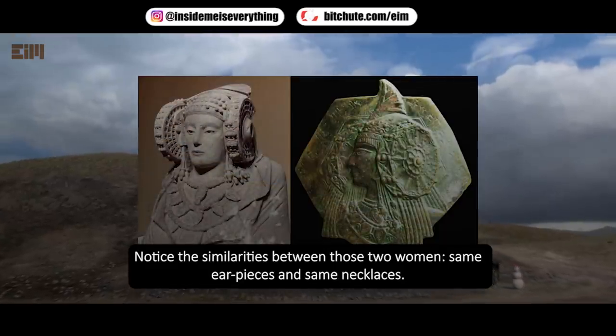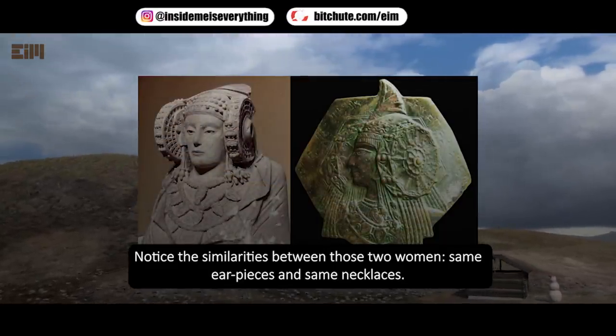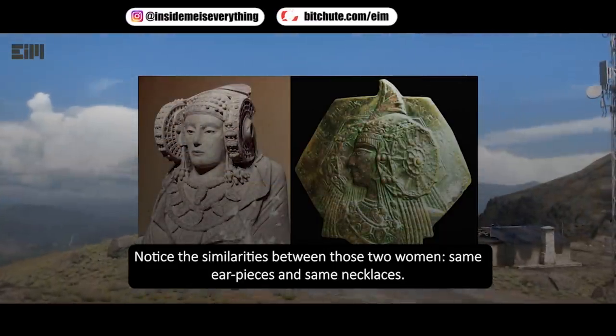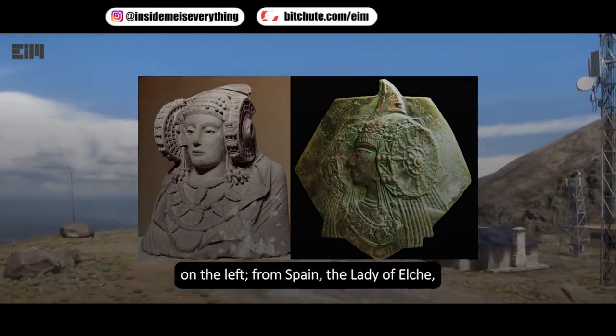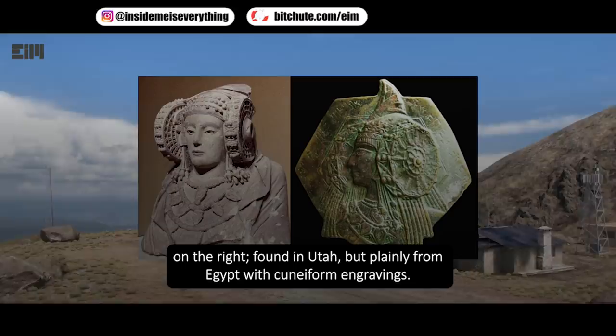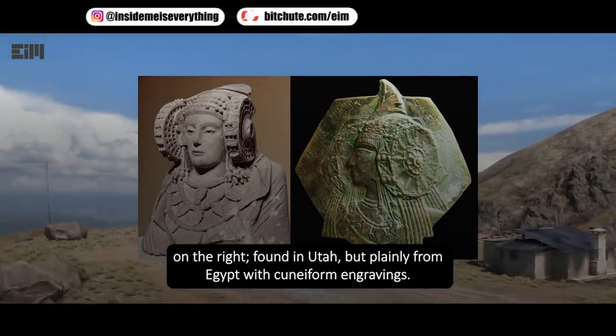Notice the similarities between those two women. Same earpieces and same necklaces. On the left, from Spain, the Lady of Elche. On the right, found in Utah, but plainly from Egypt with cuneiform engravings.